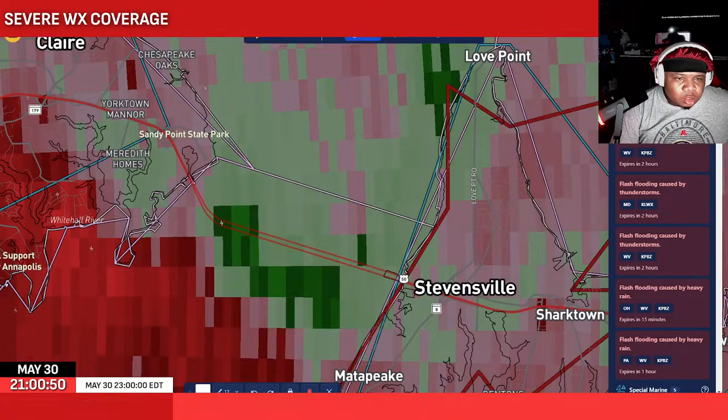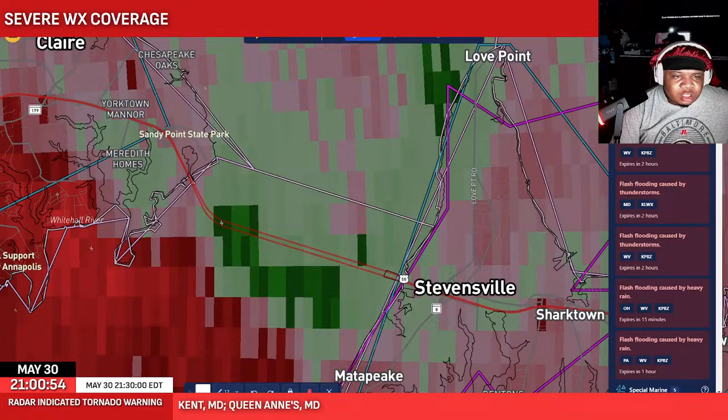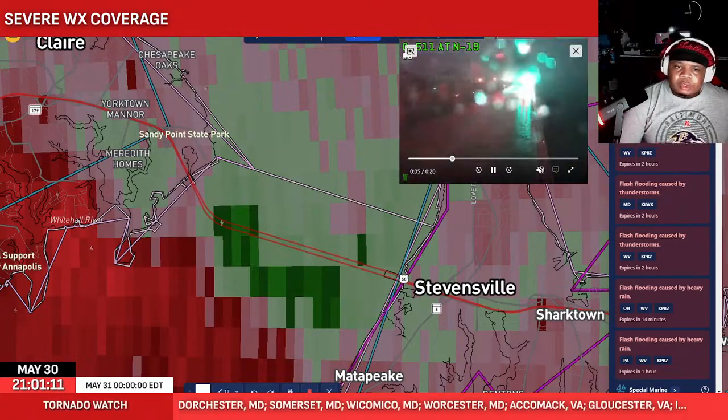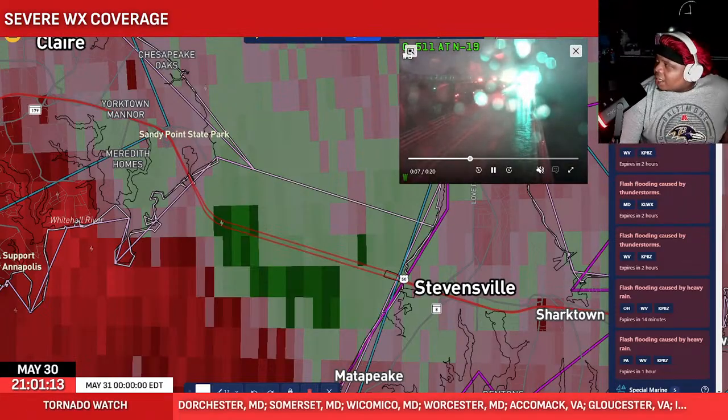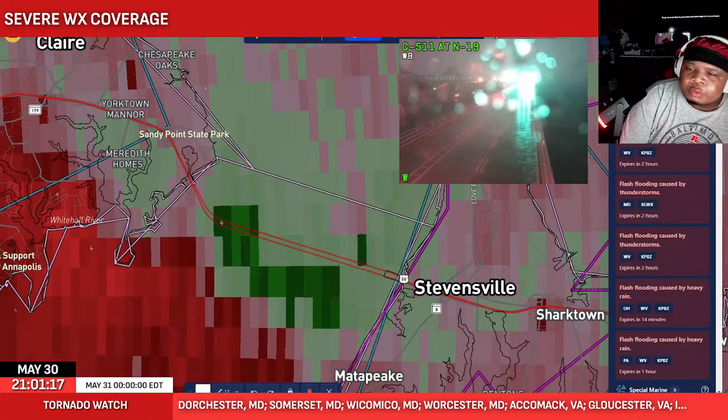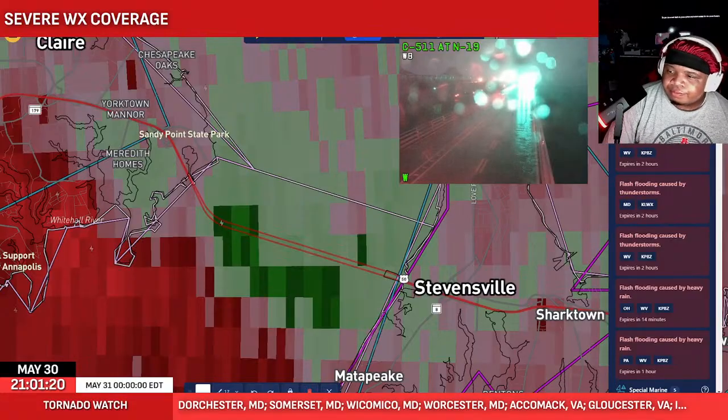I'm going to try to give ourselves a good view, but I don't think we're going to get too many right now, at least on this side. Alright, we're going to go with this right now. And we're going to take this full. We're going to stick with this. So this is a storm that's heading into Stevensville right now. Rotation is broad, but it's there.